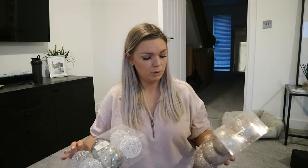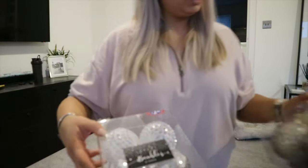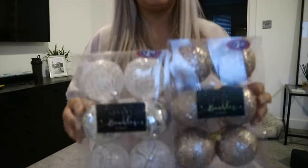And then Christmas baubles. I really need to get my Christmas decorations out and check these match. So the stuff that we have at the moment is a very, very creamy rose gold, with bits of silver and white. So I got 2 boxes. Both of these boxes were £3 each.